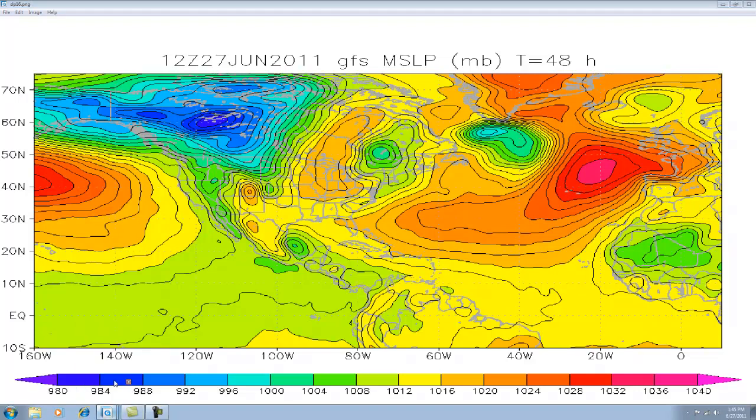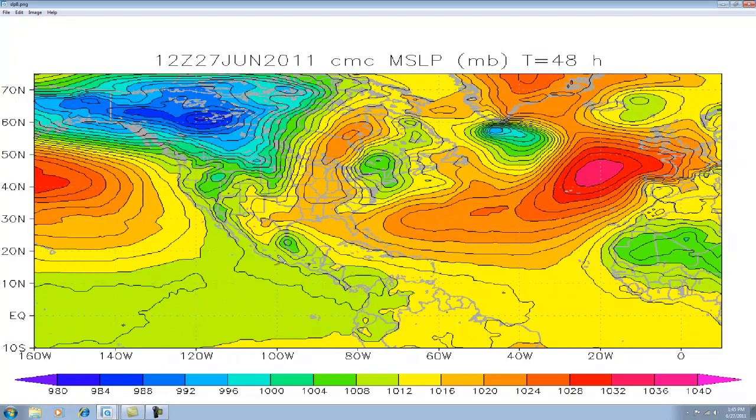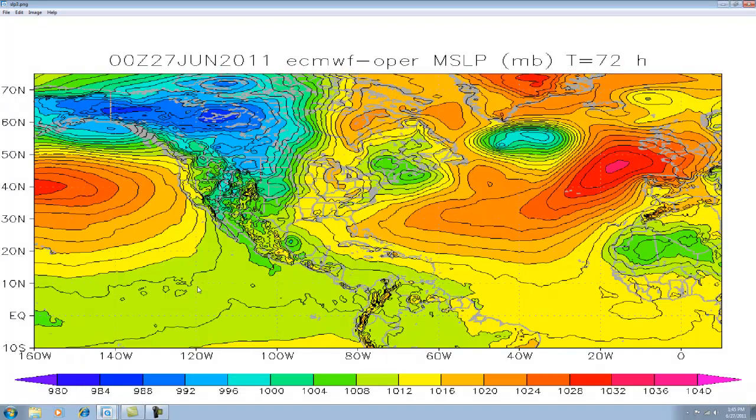Also want to show you the next model here. This is the Canadian model, and as you can see at 48 hours it's a little faster with this system. It's showing this thing ready to make landfall here around maybe just north of Tampico, Mexico. So I definitely think interest from southern Texas down into the central coast of Mexico should keep an eye on this system.